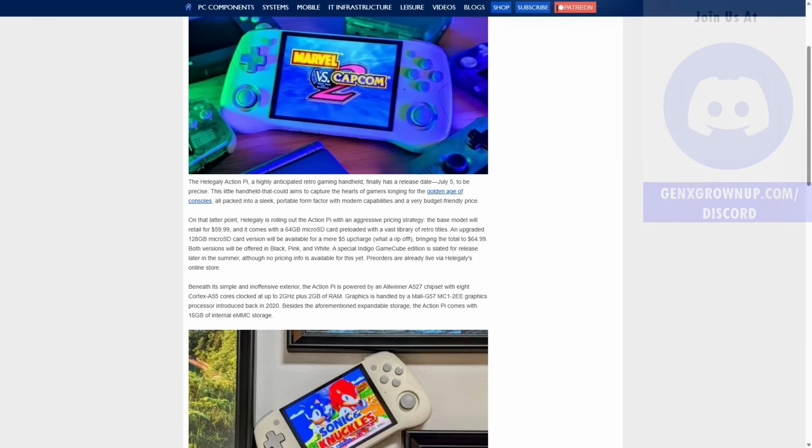So first of all, super aggressive pricing strategy. They're really going to beat some of the other big ones like Ioneo and Ambernick and those guys out there. Retailing this for $59.99 for the base model, which comes with a 64 gigabyte micro SD card. All the retro titles are preloaded, of course, as most of these units have. But if you want to get double the amount of card and possibly games, the 128 gig model is $5 more at $64.99. That's really good, guys. In this space these days, with all the tariff stuff and the pricing and everything, that's a really good deal.